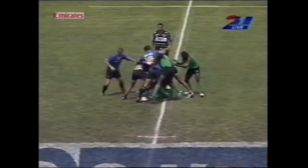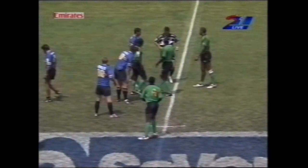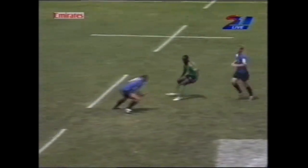Some tired legs out there by now. Oh, it's a good scramble against the head. Nearly taken on the tight head by Zambia. Referee Changling not happy with the set piece. Engage. This time it's, well, almost safe for Namibia. Possession is all they need now.